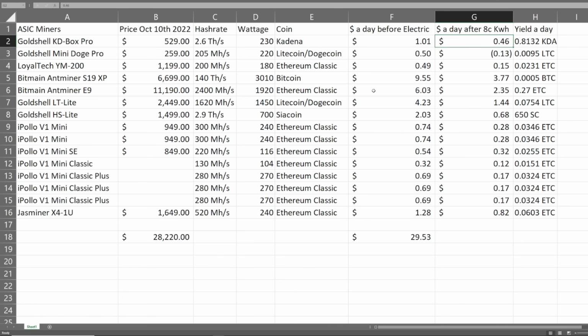But all the other miners you see here, I forgot to mention, are in profit, but just barely, at 8 cents per kilowatt hour. Anyways, let's add up all of this, and it should include the minus 13 there. So every day my income is about $30. But after my electric, of course I can expense the electric and everything, it's going to be $11.05 a day.